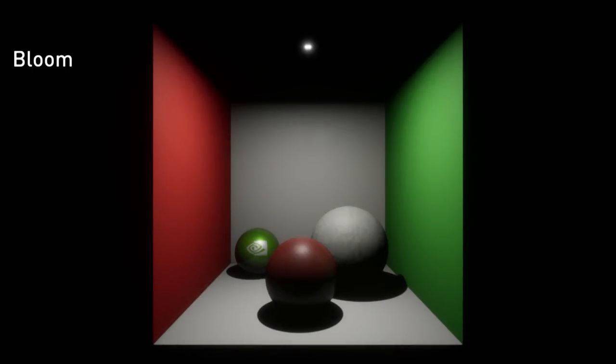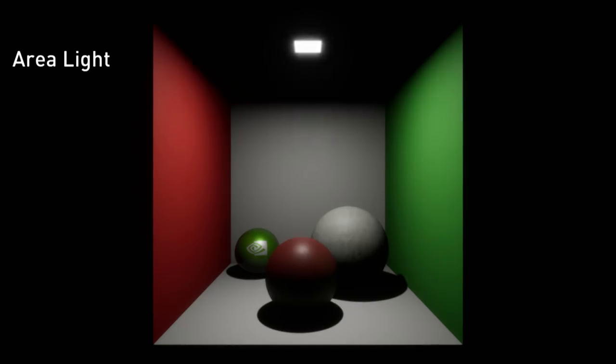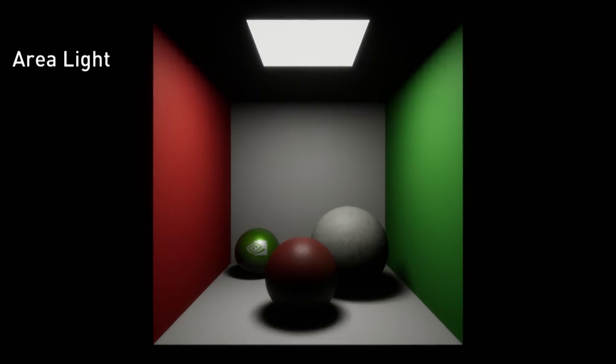We could do bloom. Okay, so bloom, did you turn it on or off? Okay, there it is. There's bloom, another camera effect. Let's go another one. But none of these look super great. Okay, so now we're gonna turn on RTX.